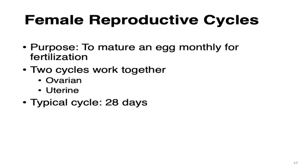Okay, the purpose of the female reproductive cycle is to mature an egg monthly for fertilization. The cycles that work together are the ovarian and the uterine cycle, and they typically take 28 days. So there's a first half of the cycle, which is 14, and a second half, which is another 14. So let's take a look.